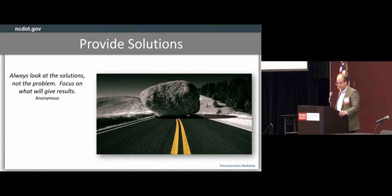So provide solutions. We talked about it, Matt and Jennifer both touched on this, but always look at the solutions, not the problem. Focus on what will give results. So as a division engineer, we've got enough problems. Don't bring more problems to us. Bring us solutions. Bring us the whys to those solutions. Bring us other options. Let us have a menu to look at. We're going to ask questions as to what would be the best approach. We're going to rely on your technical expertise.